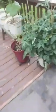And another blessing we had too is right here. This tomato forming on here on the little tomato plant nobody wanted. Tried to give it away, nobody wanted it.